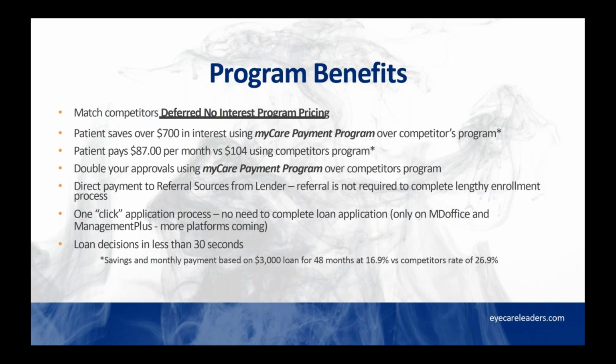The one-click application process is basically the integration, and Jim's going to show you that in a little bit. So we've been able to integrate with those 2 systems, and it's a very simple system. It's very intuitive. It cuts about, I would say, 5-6 minutes off the time for putting the application together. And then we make loan decisions in about 30 seconds, just like Care Credit, but it's all automated.